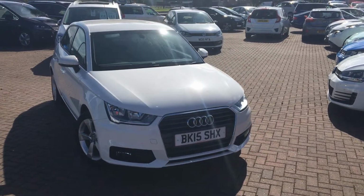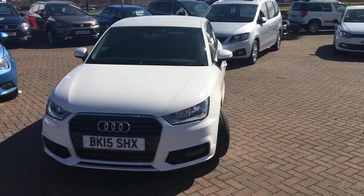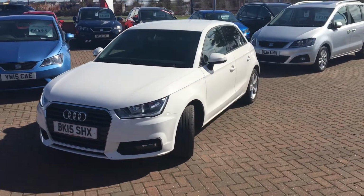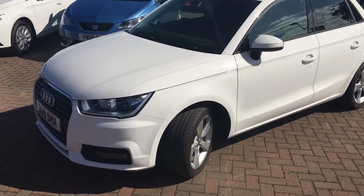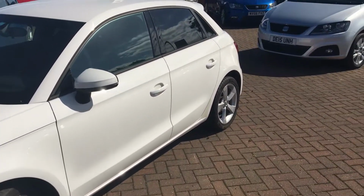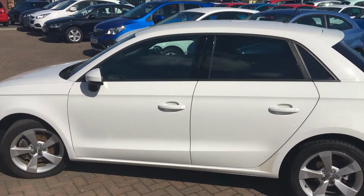The A1 is Audi's answer to the super mini market, and it makes a great little city run around, even as an ideal first car. So it's got the LED daytime running lights at the front there. As well as that, it's got privacy glass at the back, which gives it a little bit more visual presence on the road.